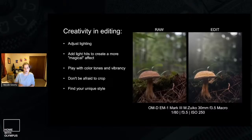I really like adding light hits to my mushroom photos, which I think you guys could probably see from the past photos. I think that it adds a really whimsical feel to them. And I know some people may not be into adding effects into their photos, but for me, editing is part of the art of photography. So I definitely love adding light hits and things like that where I can.